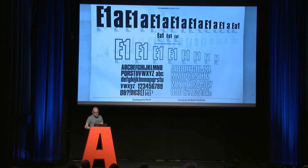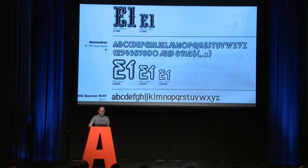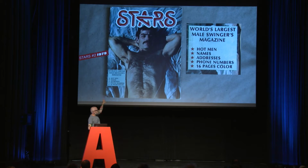And on a lot of covers, there's often a mix of methods of typesetting mixed together, depending on the kind of information that was being set. The title, Stars, is Letraset Quicksilver by Dean Morris. But the Optima, that little chunk down there, looks to have been done by phototypesetting. It lacks the sharpness that you see in Letraset type.